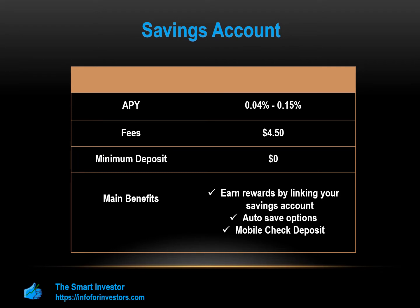Another feature for this savings account is that you can deposit your checks using their Citi Mobile Deposit service. This is quick and easy to use, which is a great addition for any technologically savvy user.